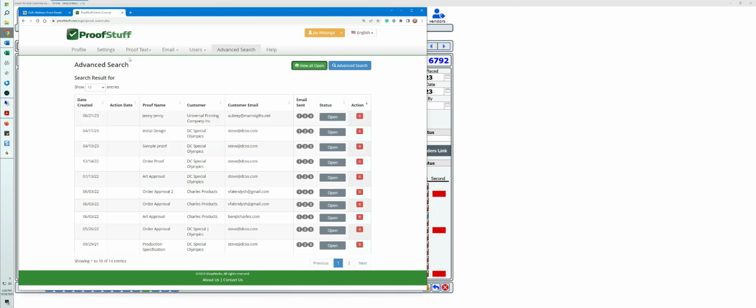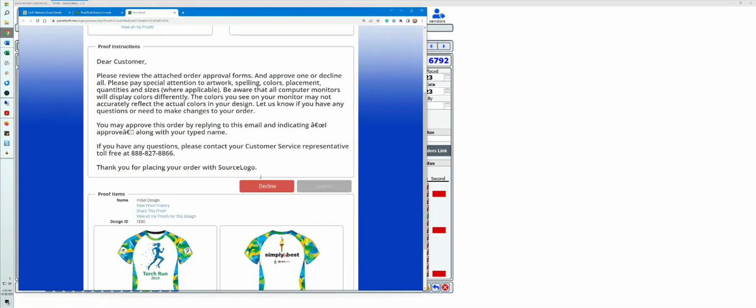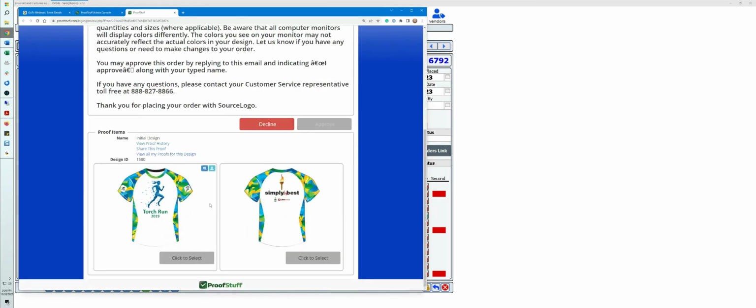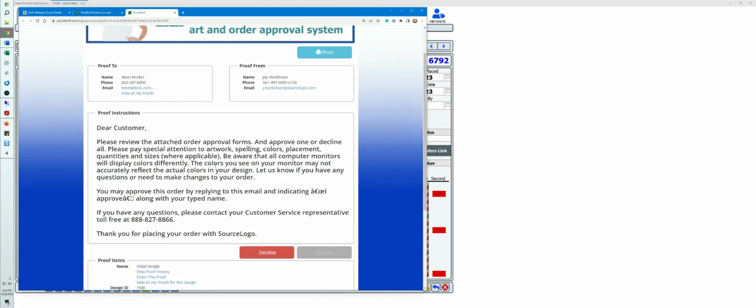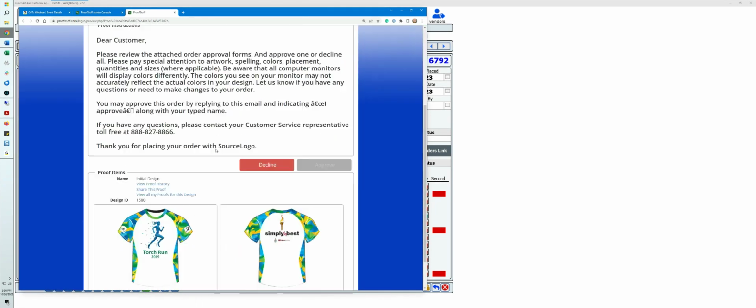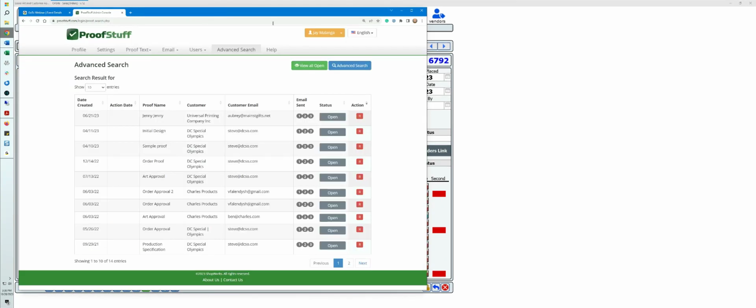This is where I can see all of my proofs in the system that are open. I can scroll through here and see the DC Special Olympics initial design. I can open it and see what it looked like. Maybe it is one that we created here in this session, but you can see what the customer is seeing. So the point is that you can manage your proofs from the web or from your on-site system, and they can be sent from the web or from your on-site system.